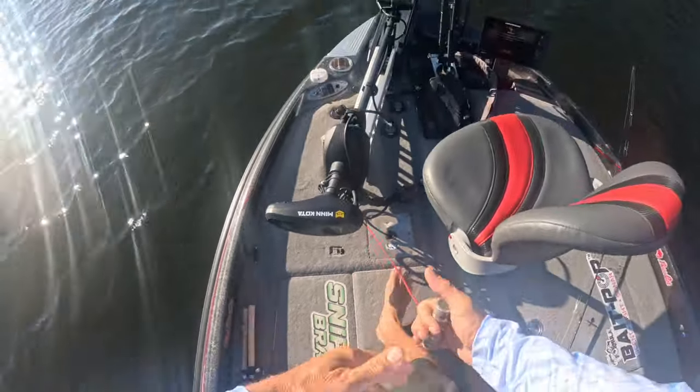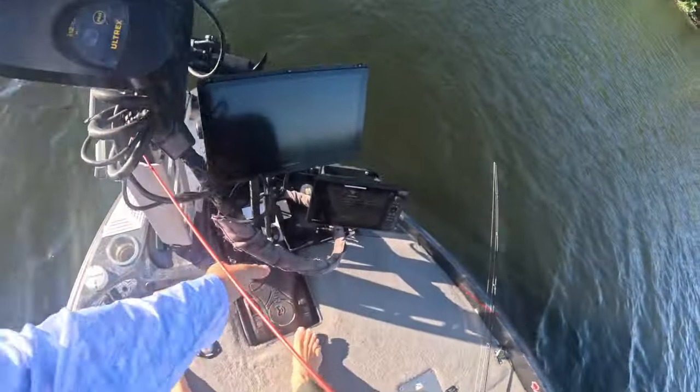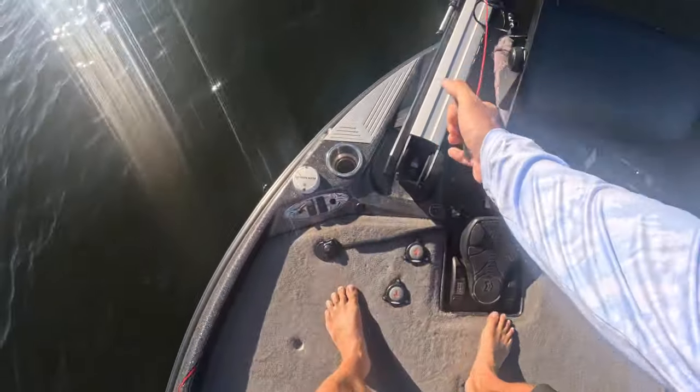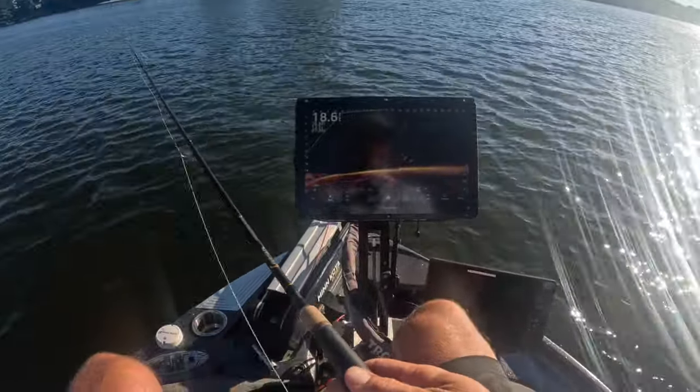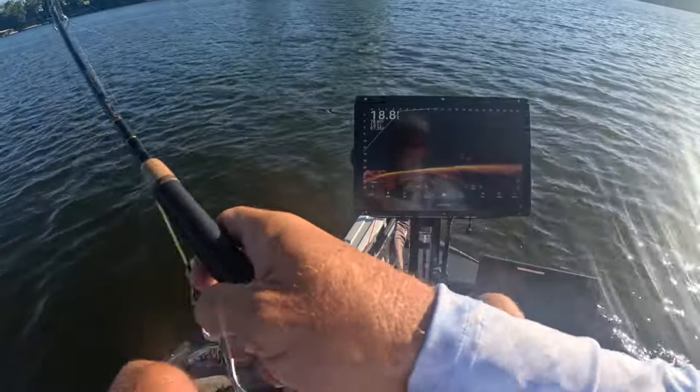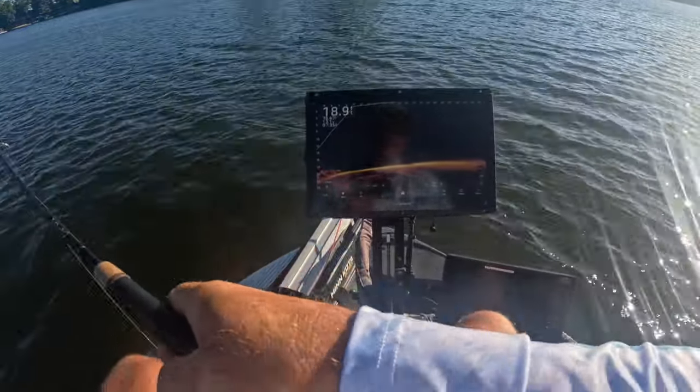Yeah, we're just gonna go right to the King's Tail and a hair jig. We're gonna see if that makes a difference. No messing around today. Right off the bat, good night.